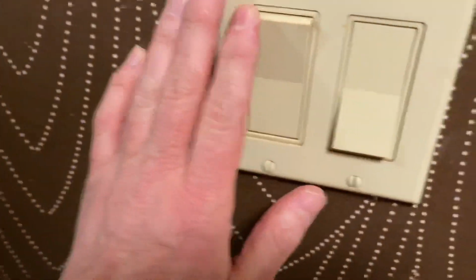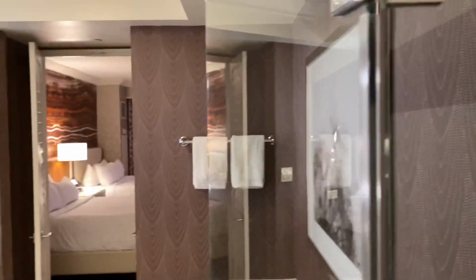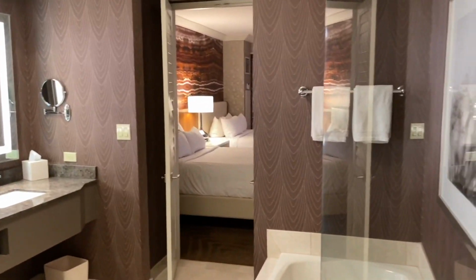Let's see how we can take a look at the shower. There we go. Got the light on in the shower. There's the shower head. Let's get inside and see. It's a pretty good fit here. For one, I like my showers built for two or more, but this'll do.